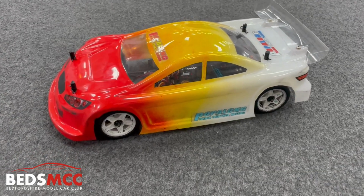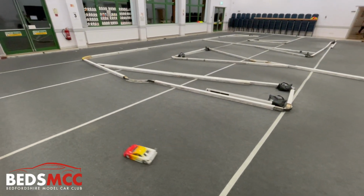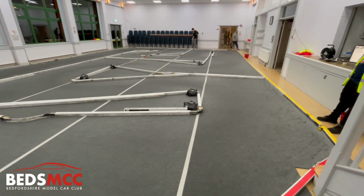Here it is, MTC, no one else is out. So Mark, quick, get a couple of laps in. Let's see you fly. The start order is 3, 2, 1.